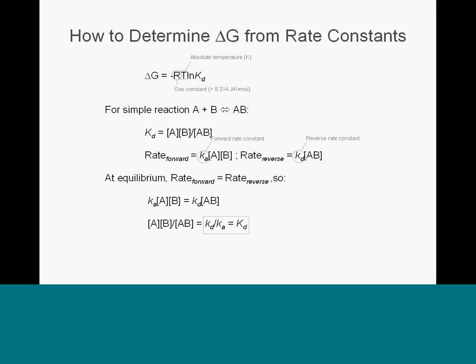But in SPR, what we observe are the rates of association and the rates of dissociation. And so we want to be able to get from the rates of association and dissociation to determining the equilibrium dissociation constant, and from that to get to delta G. So for a simple reaction, such as the one that we're looking at here between an FAB fragment and its ligand, A plus B forms a complex called AB, and this is an equilibrium. And by definition, the equilibrium dissociation constant is the concentration of A times concentration of B all over the concentration of the AB complex.